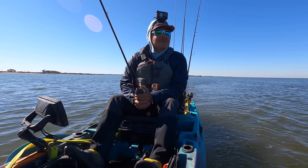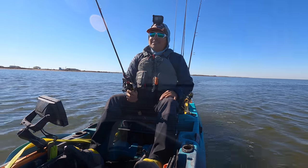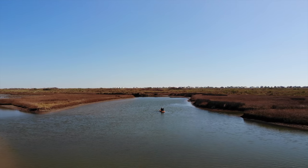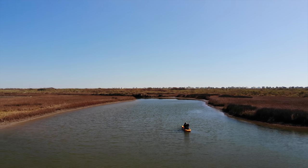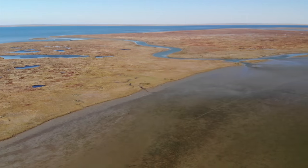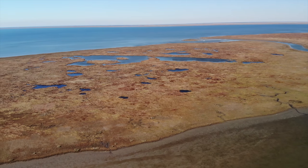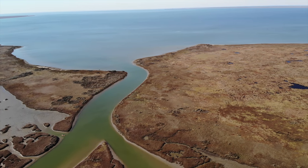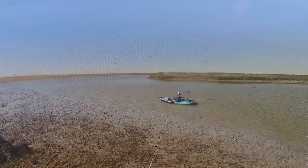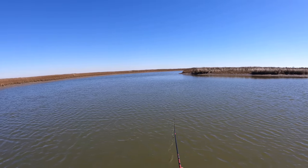Right now, we've got some just spectacular weather conditions. We haven't seen a day like this in a while, and we're working our way over to a winter hot spot. Let's see what happens. Didn't get to see what that was, but he was coming up after it.